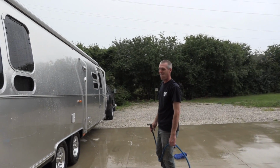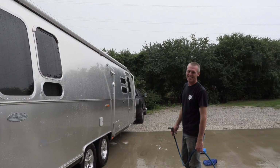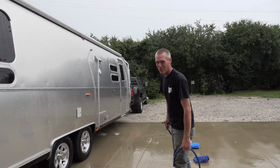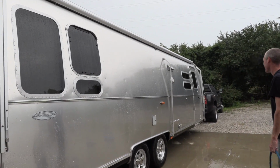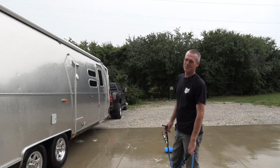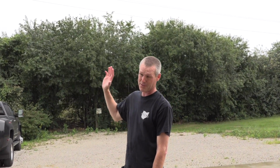It is raining while we wash. Yeah, nothing like washing the Airstream in the rain. Really don't need to rinse. Yeah, it's doing a pretty good job. But I think we are about done with the basic wash. The whole time I was on the front, Lynn made it all the way around washing the trailer. Yeah, we did it as a team effort, that's for sure.